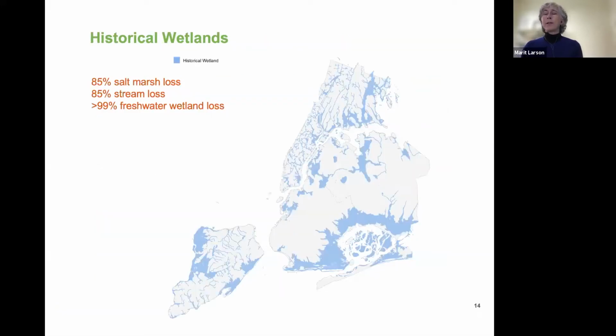And so despite that positive view of what's left in the city, obviously we've lost a huge amount. Our historic wetlands really belonged with the island city that we are. The map here, originally prepared by the Regional Plan Authority, shows, I think, in dramatic effect how much wetland we used to have around the Jamaica Bay area and in Staten Island in particular.